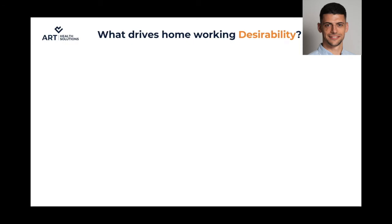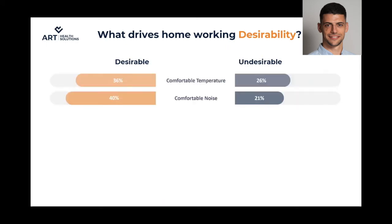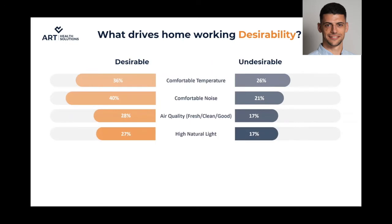So in this slide, I'll talk through some of those key drivers for desirability. Again, we'll go back to those two groups: those that found their home working environment desirable, and those that found it undesirable. And first off, I'll touch on the environmental factors. We can see here that of those responding that their working environment was desirable, a much higher proportion were working in comfortable temperatures. They were more satisfied that their surrounding noise levels were comfortable. They were getting a good supply of fresh air, and they also had access to high levels of natural light.